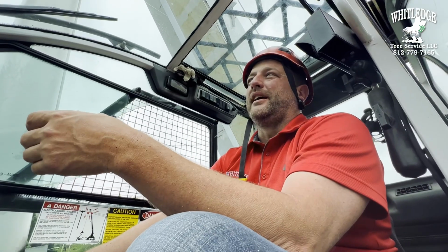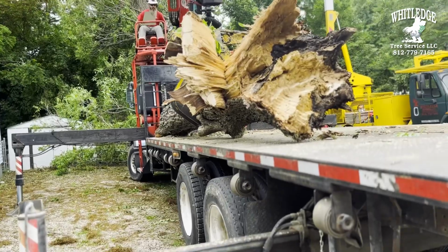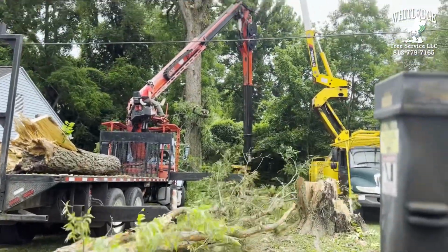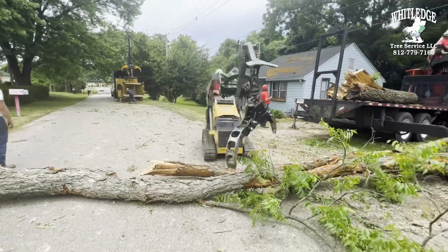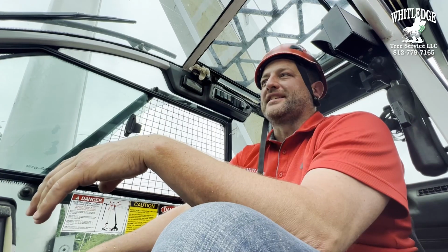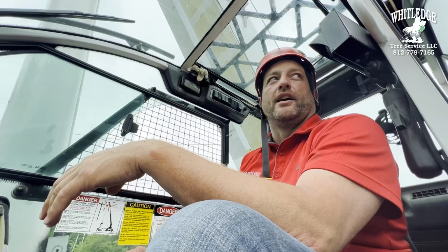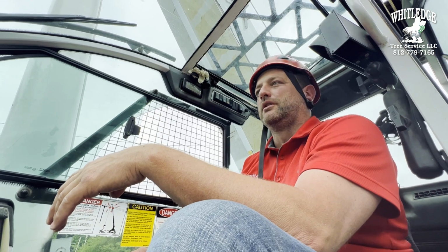Then I'll have my bucket operator go through and we're going to remove some. After we get these out of the way, then we still got a good load of brush inside that fence area that'll have to come out. But we'll be able to put this crane up, use the knuckle boom, it'll load the log on itself, and then we'll work on that brush once we get the bucket out of the way. So I'd say another 30 minutes or so of actual real work here, and we'll be out.